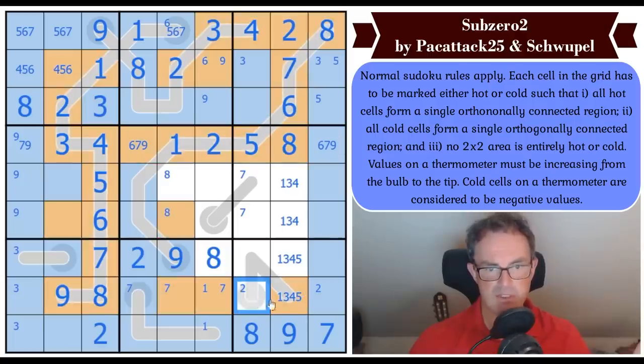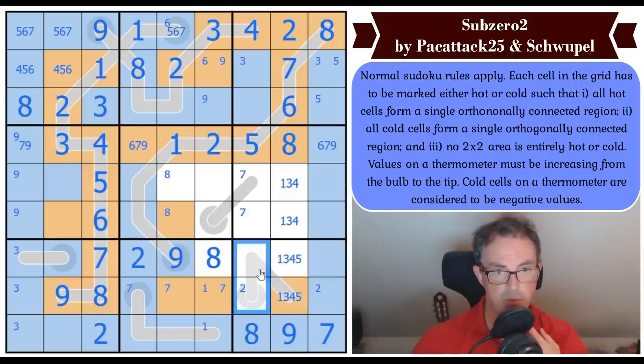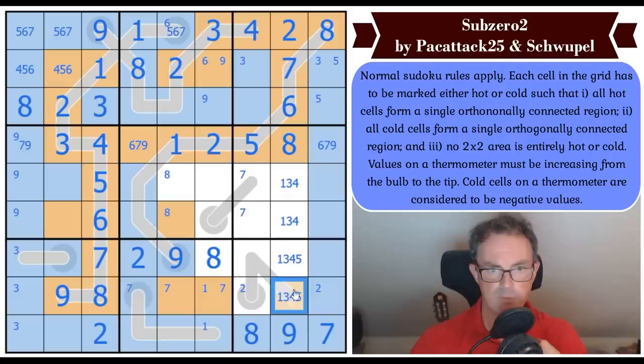I mean, if that's orange, that can't be 1, because this would be a complete orange thermo. And these would have to be quite low digits. But I think they can be. I might be wrong about that, but they look like they could be. Could be something like 1, 3, 4, or 5, I think. And then these would both be blue. That would be orange. I mean, it's quite forcing if that's orange. But if it's blue, then it's still quite forcing.